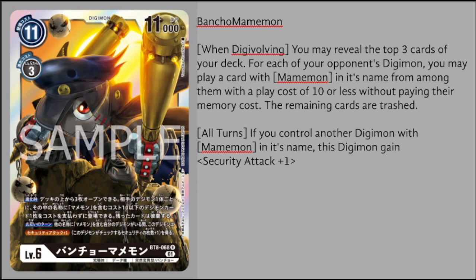So I think it's a pretty okay ability to have, especially on a rare level 6. And there are some very solid Mememons you could play with this card. So obviously it wants you to play Catch Mememon and the Decoy Mememon. Those are 2 already big cards that you could synergize with this card. And on top of that, he also has another ability where during all turns, if you have another Digimon with Mememon in its name, then this Digimon gains security attack +1, so it allows him to hit even harder than he normally would as long as you're playing into that Mememon-based strategy.